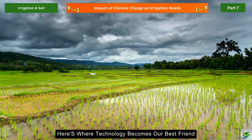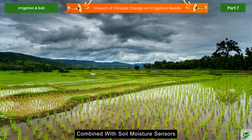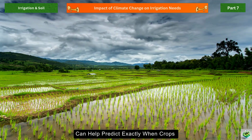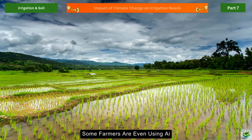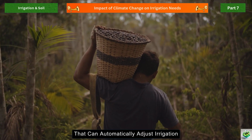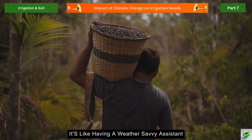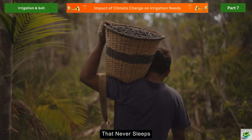Here's where technology becomes our best friend. Weather monitoring systems combined with soil moisture sensors can help predict exactly when crops will need water. Some farmers are even using AI-powered systems that can automatically adjust irrigation based on weather predictions and plant stress levels. It's like having a weather-savvy assistant that never sleeps.